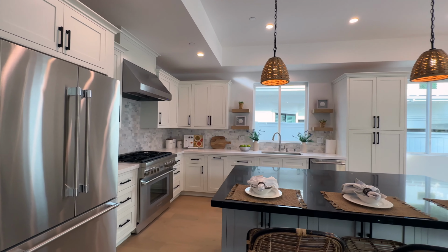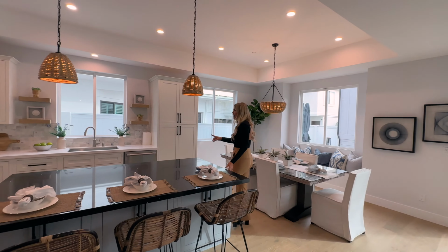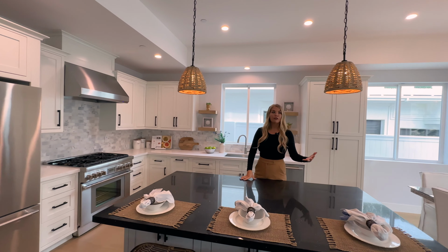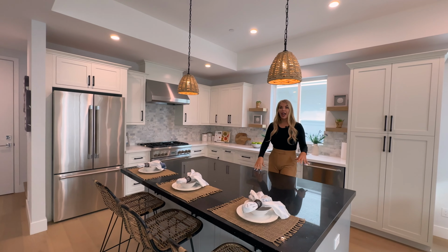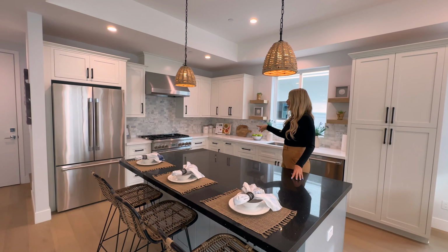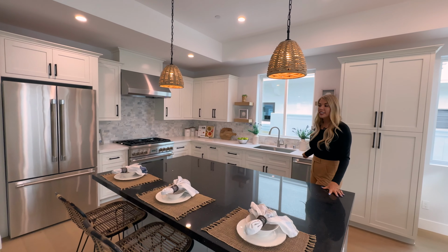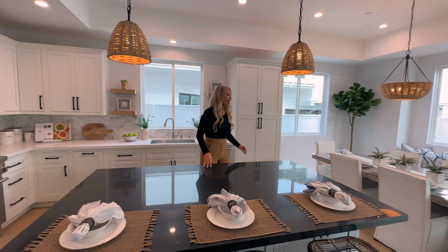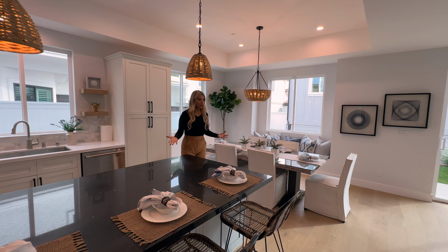You have a nice big island with quartz countertop with storage as well, and the tile backsplash. Some of the new construction townhouses don't have the refrigerators and don't have the air conditioning units, but this unit actually has the refrigerator. So you have a Thermador refrigerator, the 6-burner Thermador range and oven, and a Thermador dishwasher. And then you have the under-the-counter microwave as well. And this unit has the dual-zoned air conditioning that comes included.